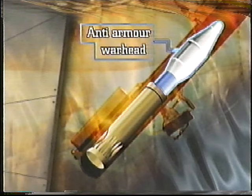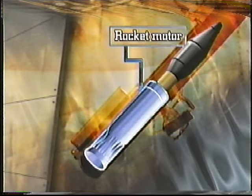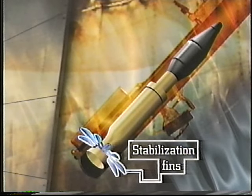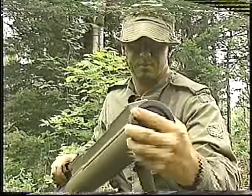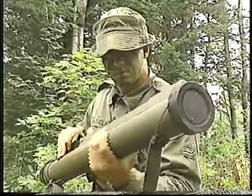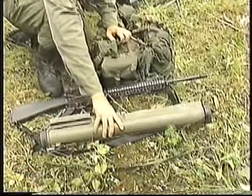It's composed of four principal parts: an anti-armor warhead, an igniter, a rocket motor, and stabilization fins. The M72 is preloaded at the factory and presents a danger in front and behind. Consequently, it's always considered loaded unless proved otherwise. Before each mission, rocket launchers must be meticulously checked and readied.